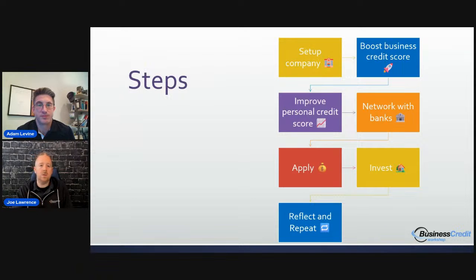You can get business credit on a sole proprietorship, but I don't really recommend it. It's very limiting to getting business lines of credit. It's easier to get credit cards, but it's going to be hard to get lines of credit.